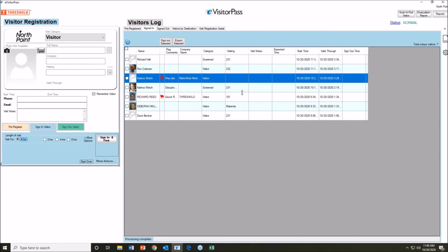And with that, I think I'm done. Marianne, any other questions for me? There's a question about the cost to add screened as a drop-down. Is there a cost for adding screened as a drop-down? No, those features are all part of our standard registration fee.